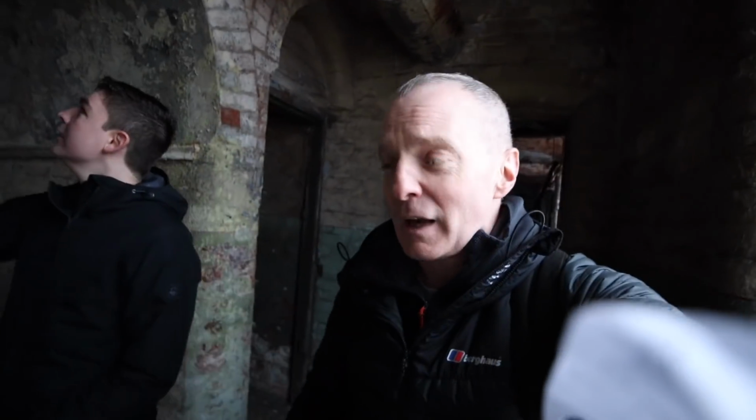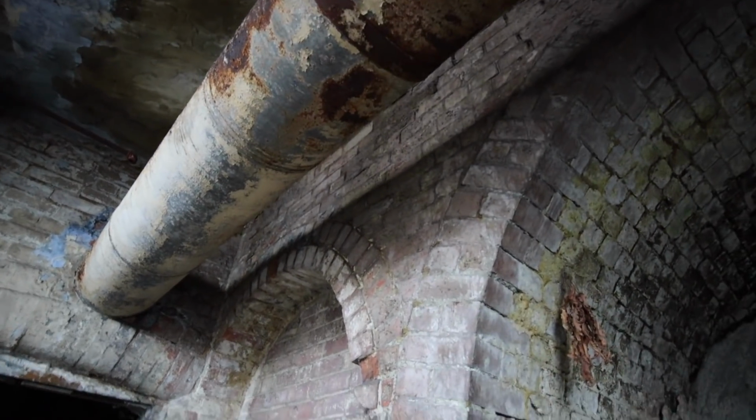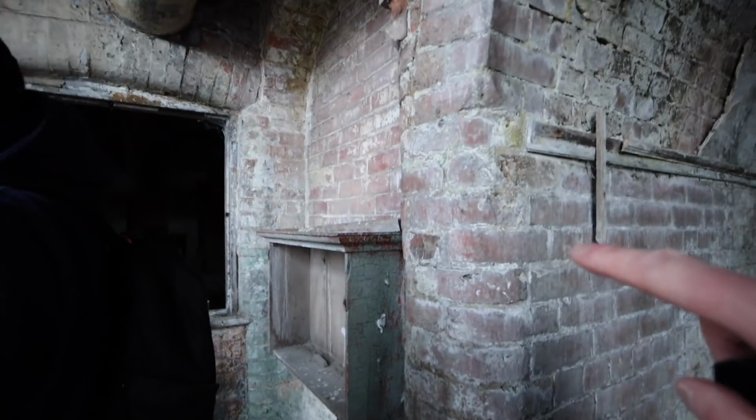See on the roof. So it was actually worth coming through because we're in a kind of staircase now. Pigeon shit everywhere, dead pigeons everywhere, quite horrific, probably breathing in pigeon shit dust, which is not ideal. But it's actually quite beautiful. I'll show you the brickwork. Absolutely amazing. Beautiful arch there. Love it. Absolutely amazing. Coming from this column here.